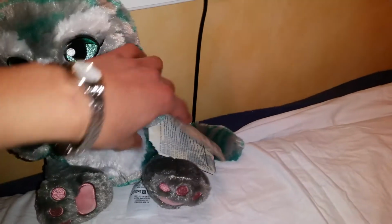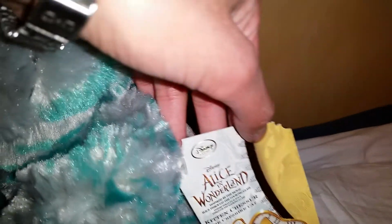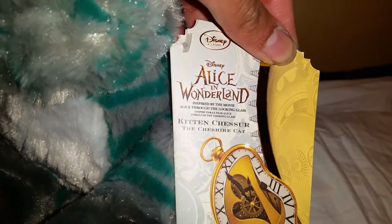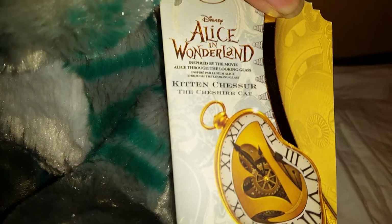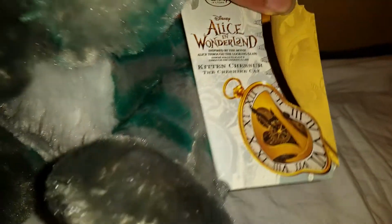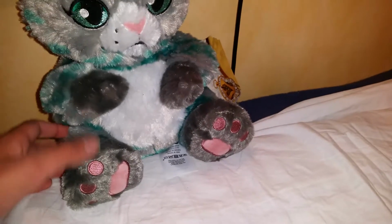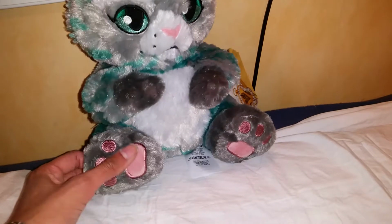And you can see here, I still have a little tag on. And he is from the Disney Store. It says Alice in Wonderland. And here it says, inspired by the movie Alice Through the Looking Glass. So this is for the upcoming movie Alice Through the Looking Glass. There is a sequel for the new live action Alice in Wonderland.